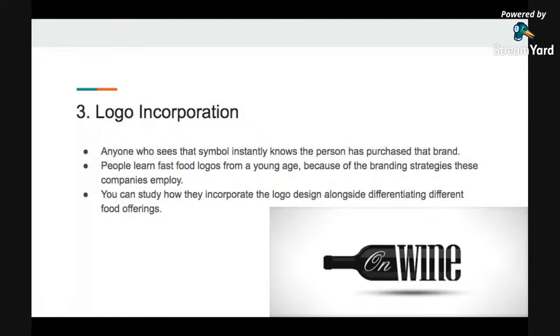Anyone who sees the symbol instantly knows the person has purchased that brand. If you doubt this, take lunch to any child in your family at school and watch the other kids react when the child pulls out that sandwich wrapper wrapped in the logo from their favorite fast food joint. People learn fast food logos from a young age because of the branding strategies their companies employ.